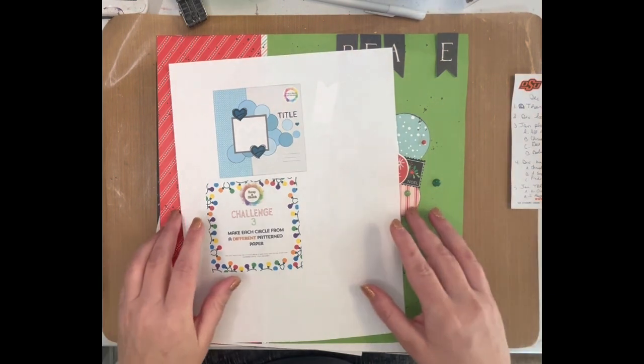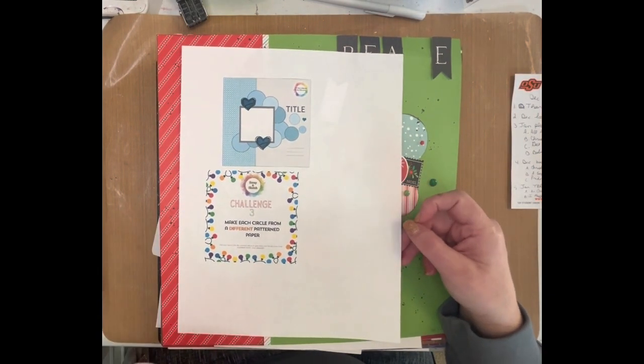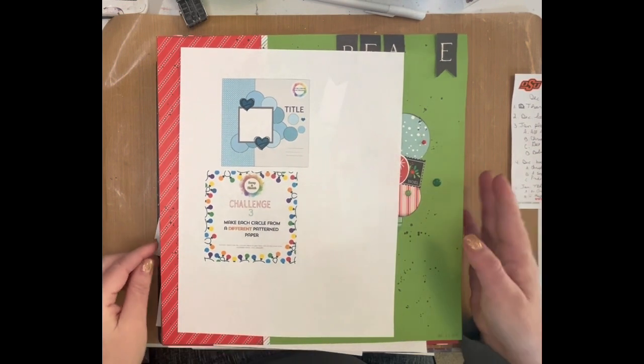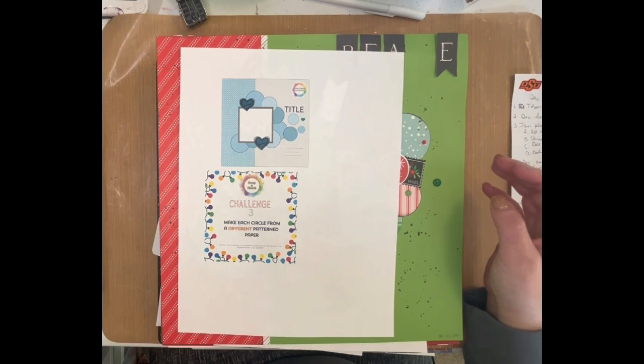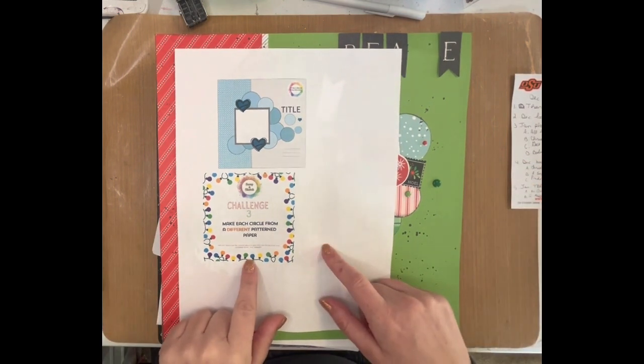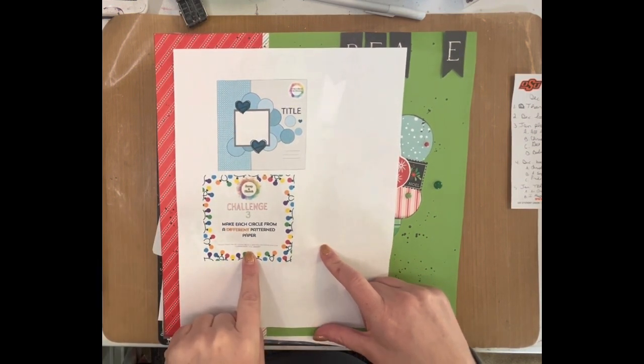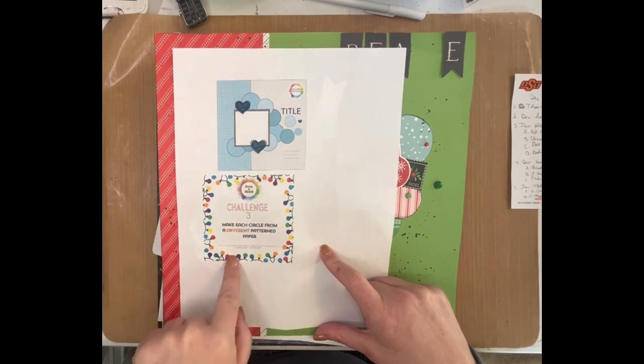Next up was for 12 Days of Christmas Day 5. All the 12 Days of Christmas layouts had a video, so those are all down there if you want to watch those. I'll let you know if any of the other ones do. This is a Scrap a Sketch Sketch Fest Day 3 sketch, and the challenge was to use all the circles from a different pattern paper.